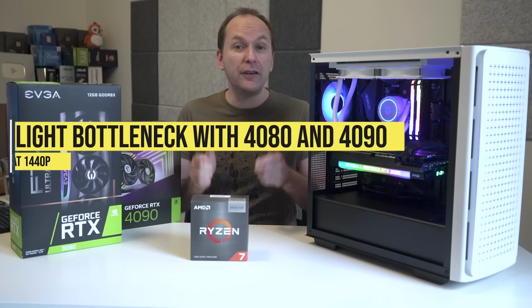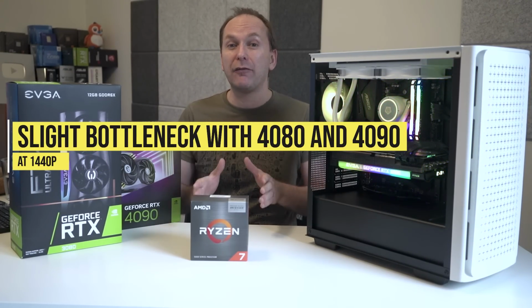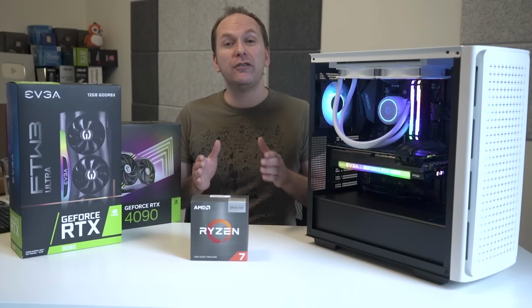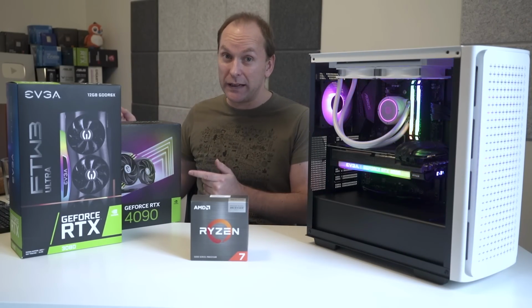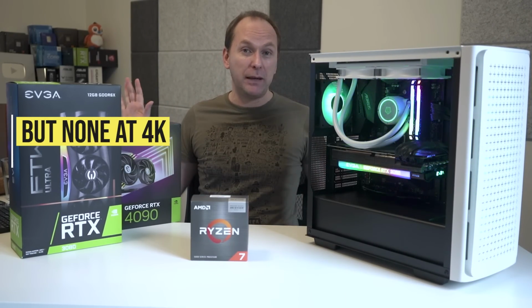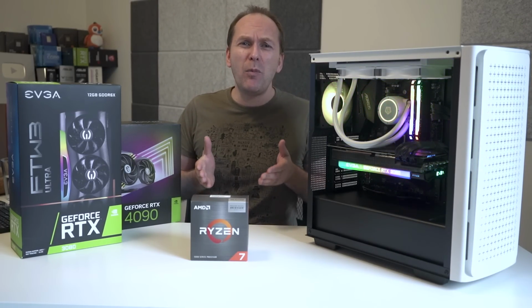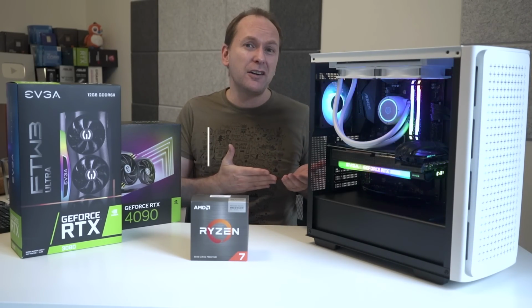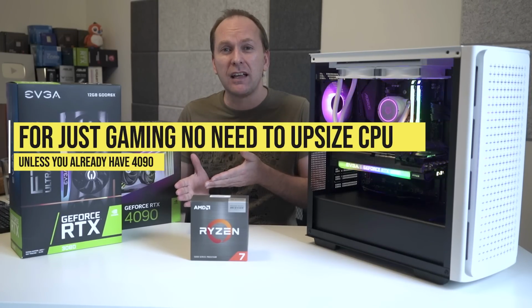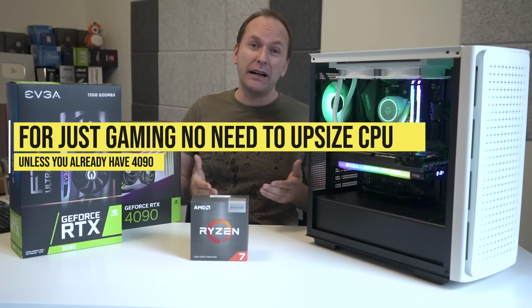I will note that the 5800X3D does leave a little bit of performance on the table at 1440p with the new NVIDIA RTX 4080 and 4090. But at 4K, the CPU bottleneck absolutely disappears. Honestly, these are 4K GPUs anyway, and I'd only spend more on a CPU for like a 13900K or Ryzen 7700X if I've already maxed out the GPU to the 4090 and I had money left over.